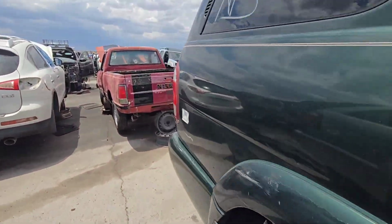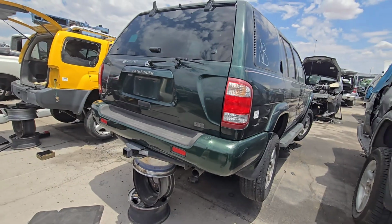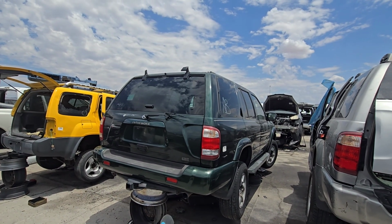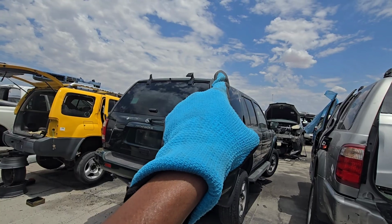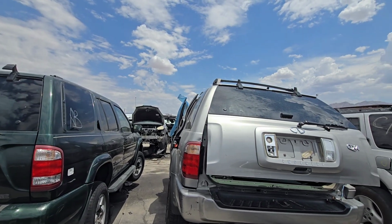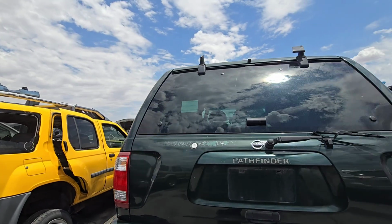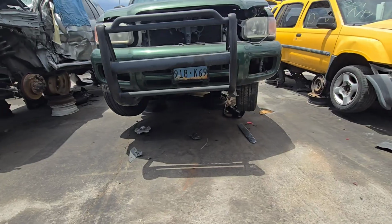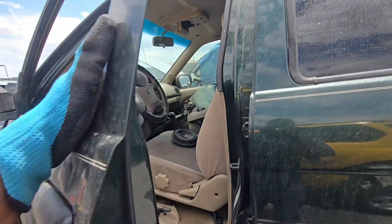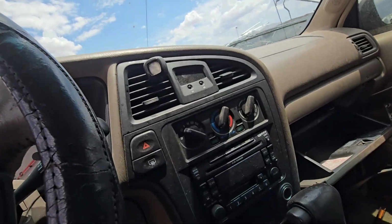So here is a 2002 R50 Pathfinder SE trim in green. And strangely, this guy had the same type of spoiler that you would find on the back of one of these Infiniti QX4s. Pretty cool and interesting. So this one is a Nevada rig. It had a brush bar on it. Somebody modified it. This guy still has its clock and center stack.